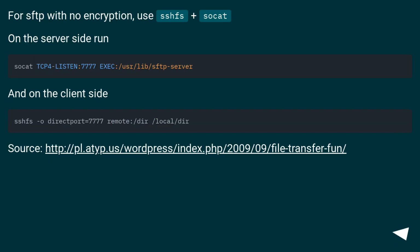For SFTP with no encryption, use SSHFS plus socat. On the server side run. And on the client side. Source: this URL.